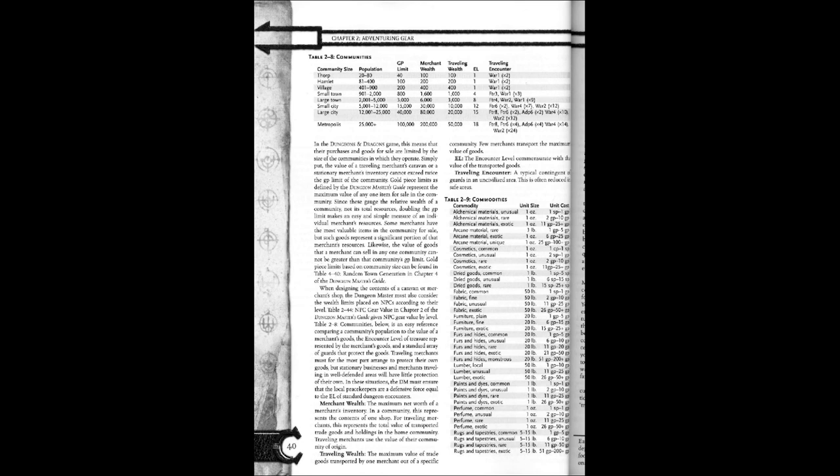Commodity, cosmetics, common. Unit size 1 ounce. Unit cost 1 copper piece to 1 silver piece. Commodity, cosmetics, unusual. Unit size 1 ounce. Unit cost 2 silver pieces to 1 gold piece. Commodity, cosmetics, rare. Unit size 1 ounce. Unit cost 2 gold pieces to 10 gold pieces.